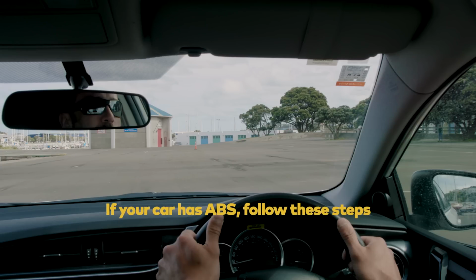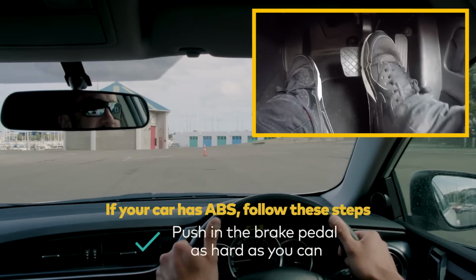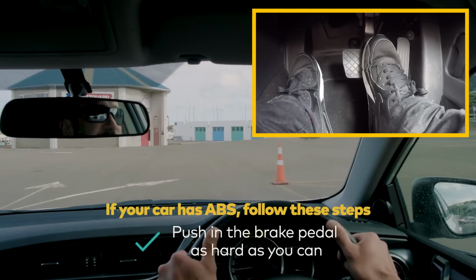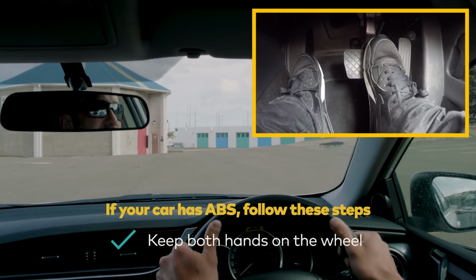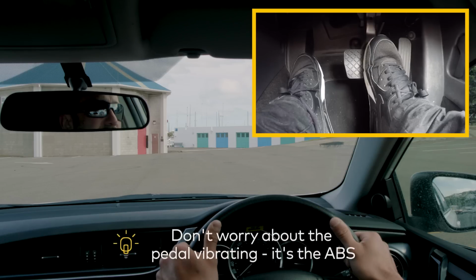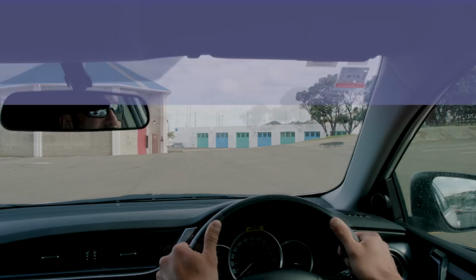If you're driving a manual or automatic and it has ABS brakes, follow these steps when braking suddenly. Push in the brake pedal as hard as you can. Look ahead to where you need to go. Keep both of your hands on the steering wheel, and if necessary, steer around any hazards. ABS will make your brake pedal vibrate, which is normal, so don't worry about this and keep your foot firmly pressing on the brake pedal until you stop.